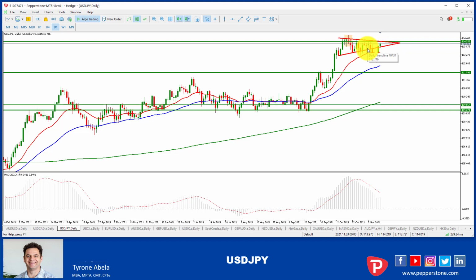I'm sort of leaning towards the fact that it's probably going to try and attempt the break. Dollar strength looks really strong at the moment, so the preferred trade definitely is to push up past this level here and start looking for longs again. But failing that, a series of lower highs and lower lows, and then we'll be looking for the short, probably to the same level that it's already gone to.